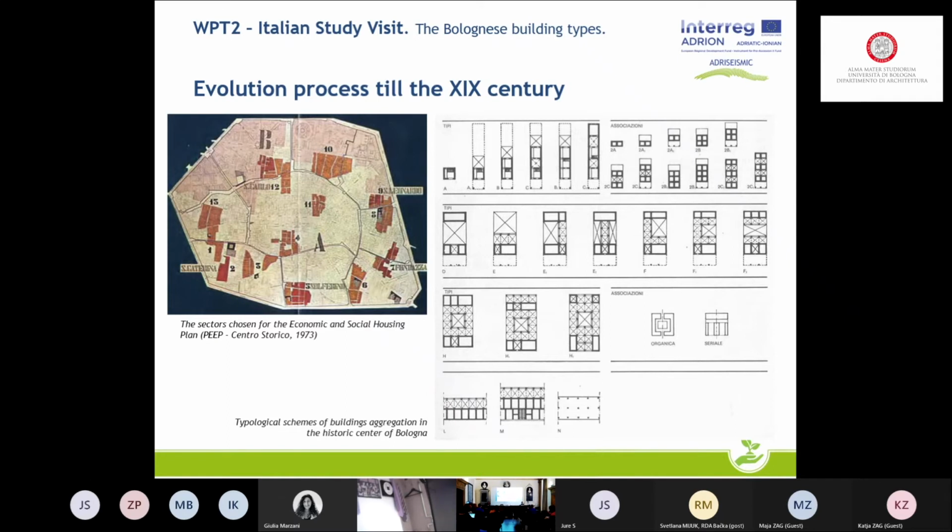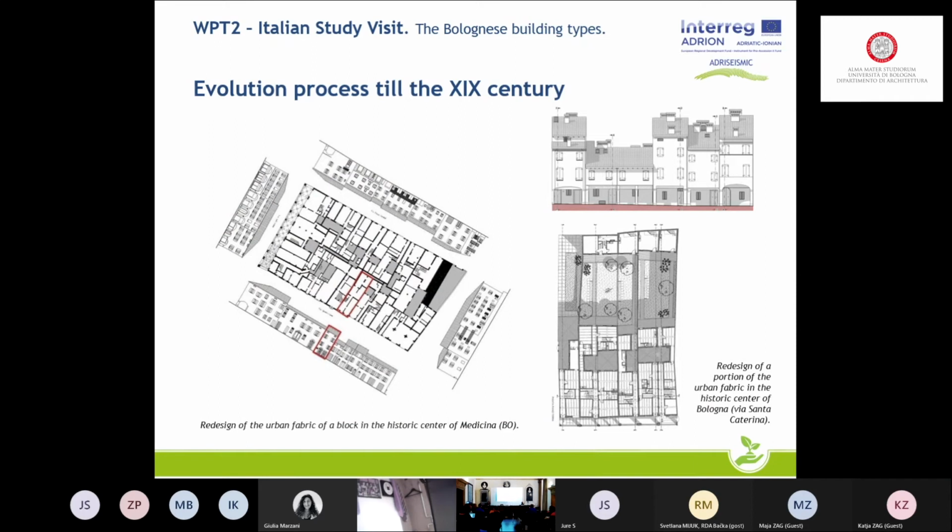And in the case of reconstruction, the vertical structures were mainly preserved, let's say, in load-bearing masonry, but timber floors were not used, rather hollow brick floors with cement floors. And porticos often had reinforced concrete pillars instead of brick pillars. So today, this is the common situation we can find in the historic centers, not only of Bologna, but of all the cities belonging to the province of Bologna, with this very dense construction.